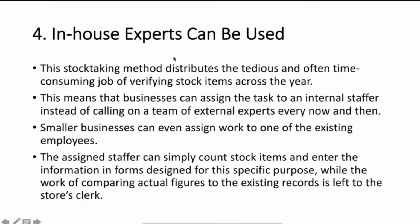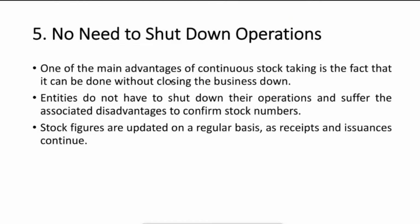तो हम सिर्फ अपने लक पे नहीं छोड़ते कि सब ठीक होगा. इट इज बीइंग चेक्ड ऑन एवरीडे बेसिस. आपको ऑपरेशन शट डाउन करने की जरूरत नहीं है.